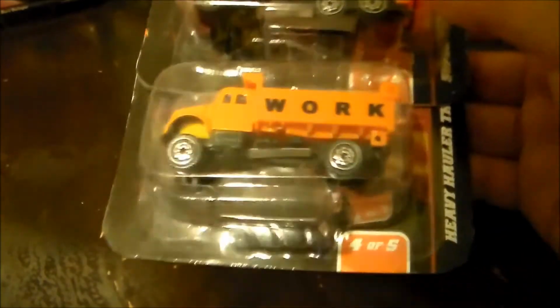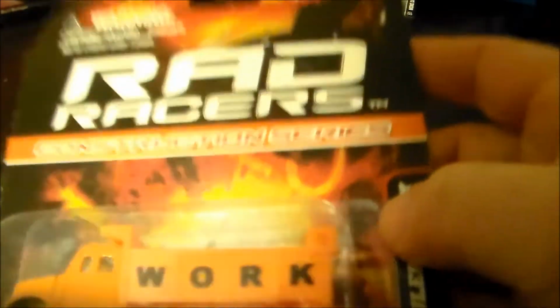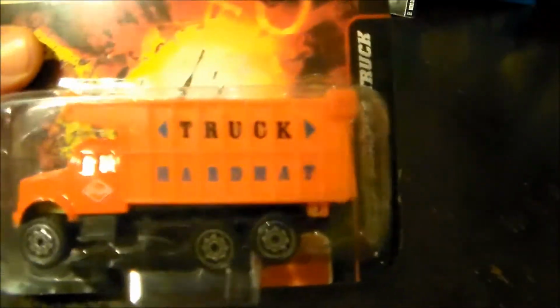Hi again, just one quick update that I forgot in my last video. Jessica and I went to Five Below also, and I found these guys. They are Rad Racers by Whammo. This one is a heavy hauler truck, which is pretty sweet. It just says work on the side. Reminds me of Big Black from Fantasy Factory and his Do Work company that does the Do Work t-shirts. So, pretty cool. Got a yellow bed on it.